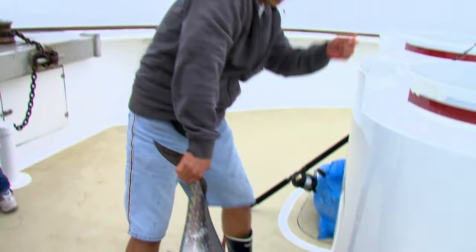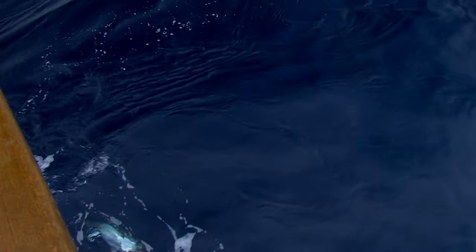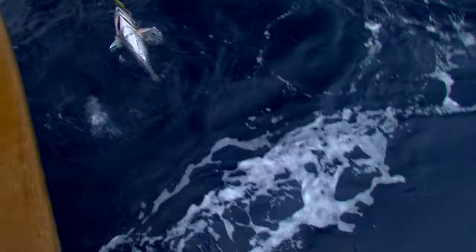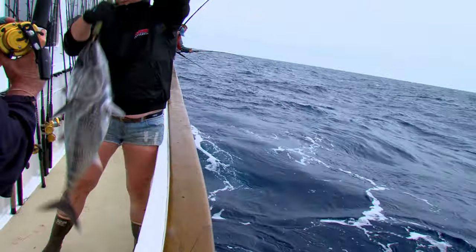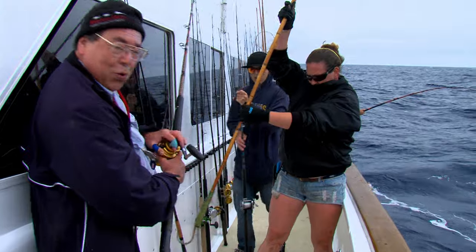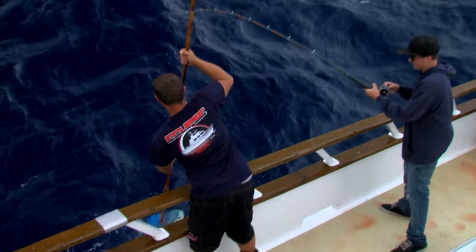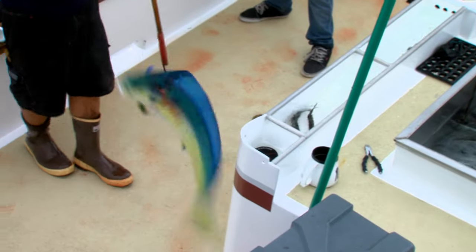Color. I'm loving that. Put it right in the box.